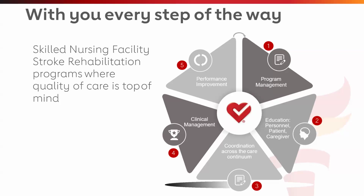And then last but not least, she gave a great overall presentation of performance improvement. We know that every skilled nursing facility has a QAPI committee that focuses on certain aspects of performance improvement. But what are the performance improvement efforts around those measures and metrics that she showed that you're doing to improve upon your stroke rehabilitation care? Next slide.